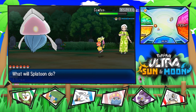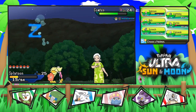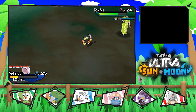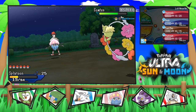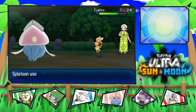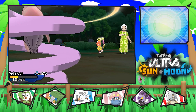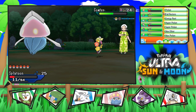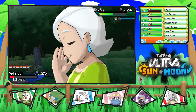Switch the Pokemon again! Awesome. I love how we keep doing this. Truly spectacular. I guess I'll bring out Lightning. Oh, Splatoon can't be switched out because Wrap is being used. That's a really big issue. Let's use Peck. The good thing is that Comfey is still fast asleep, so I can use Peck here, and that'll do some damage, and the Wrap will continue to do more damage to us, so I need to be careful, because I do need to heal up right now.